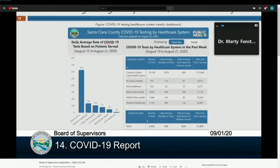This slide is our dashboard that you have seen before for various healthcare systems during a 1-week period, from August 15th to the 21st. Again, the first column is the total number of tests done by the facility. The next is the daily average, and the third column shows the number of tests done per 100,000 patients served by that particular facility. And let's go to the next slide.